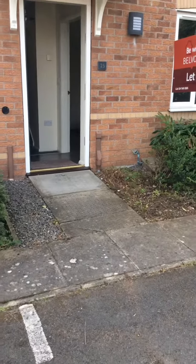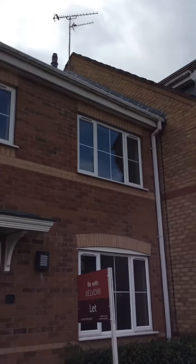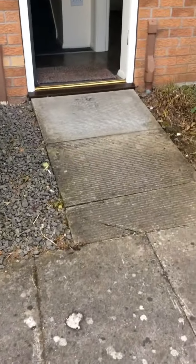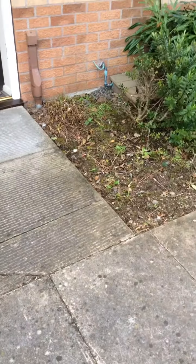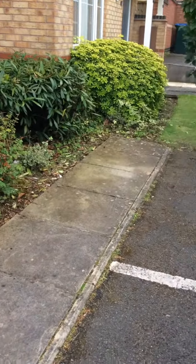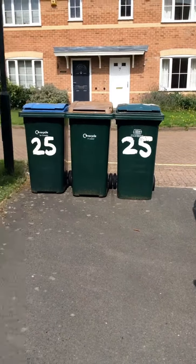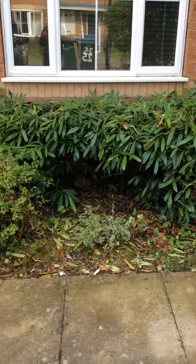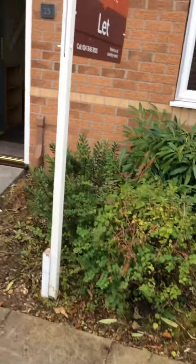Moving inventory for 25 Rodyard Way on the 19th of August 2019. So I'm just outside the property and you can see there's no rubbish and no weeds on the park walkway. You see all bushes are maintained and trimmed. Okay, you've got 2 parking spots and you've got a blue, brown and a green bin. So as advised, bushes are well maintained, trimmed and not overgrown on the window.